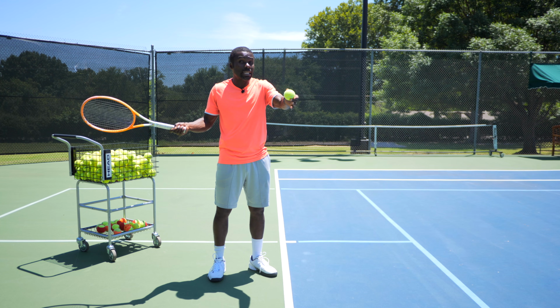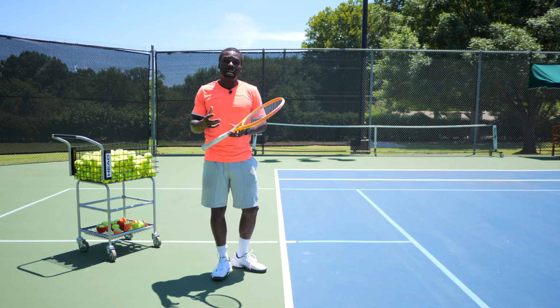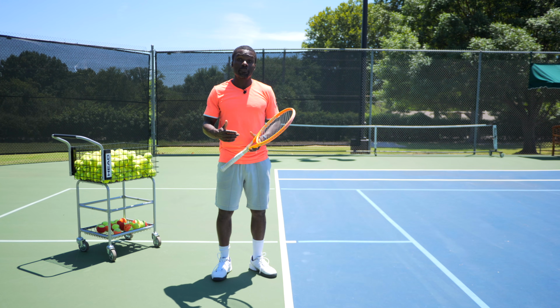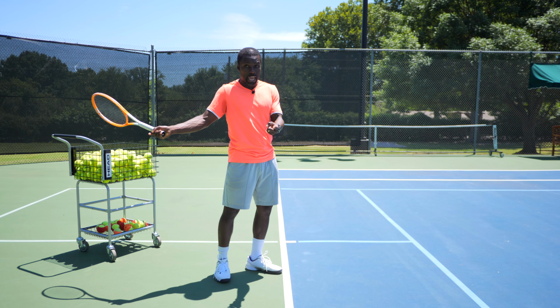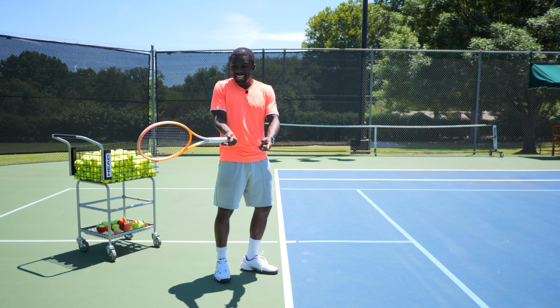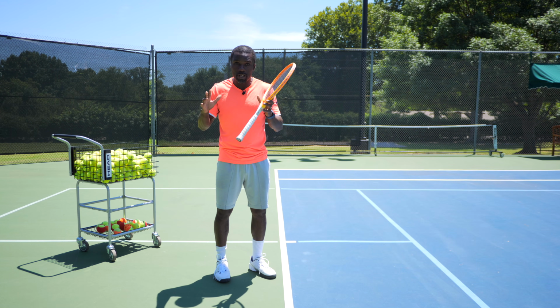where you can recognize that your racket's under it, that now allows you to have more topspin on the ball, which adds more margin and safety, which means your forehand can be more consistent. One of the biggest things I see is players taking the racket back and starting to swing as the ball's coming up like a pro, which nothing's wrong with, but they're still on top of the ball and they can't control the racket face.